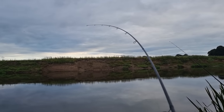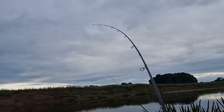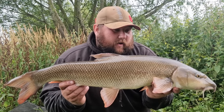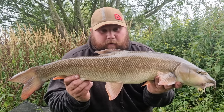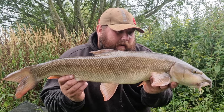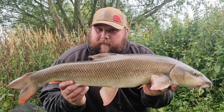Quite a jagged fight, and just a weird fight. So proper made up with that. When your luck's in, your luck's in. It was hooked in the tail. I thought it was a weird fight all the way through, but you've got to be thankful, because there'll be other times where they come off.